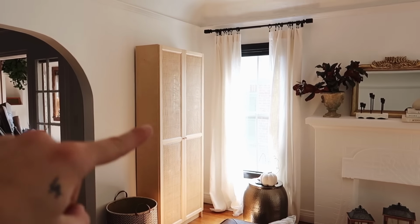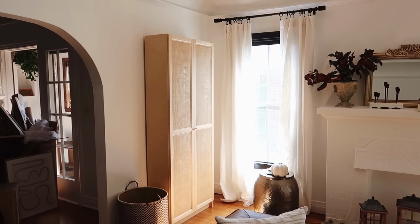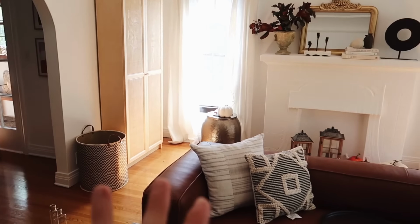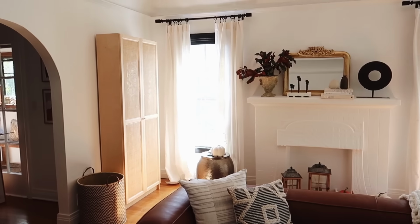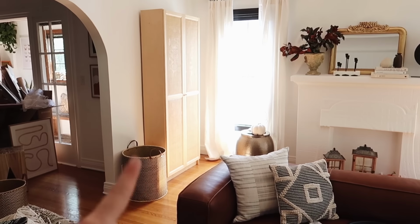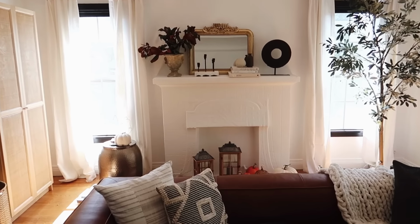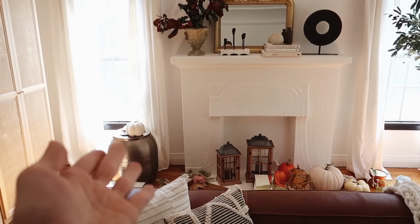I then also moved in my cane DIY bookshelf that I created, and I was a bit concerned this wouldn't look good in here just because it is such light wood and everything else is pretty dark. However, I don't mind it. I added a basket in front to distract from the light edge, which I think fixes it a little bit. I'm just gonna have to play around with that. I have tons of other decor around as well, like these pieces, which aren't supposed to be there.